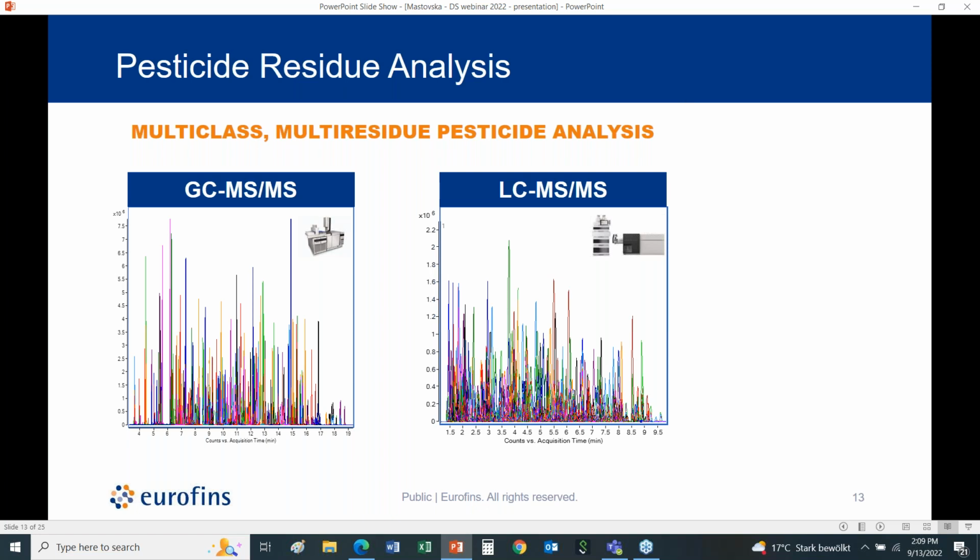Here's an example from our US labs for the analysis of over 500 pesticide residues, where we have a significant overlap between the two analytical plots, meaning that certain compounds are analyzed by both GC-MS/MS and LC-MS/MS, which provides increased confidence in identification of potential hits. Another important thing to mention is that we spend a lot of time optimizing the MS/MS transitions, just for sensitivity, but also, and really highly importantly, for high selectivity, which is crucial in complex dietary supplement products and ingredient matrices.